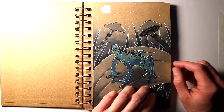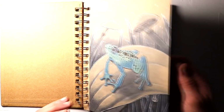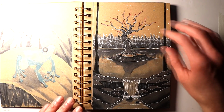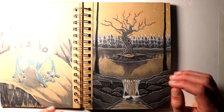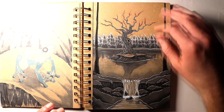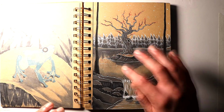On day two, the word prompt was tranquil, and I knew I wanted to draw a cherry tree on an island in a lake. And then I added to that with a forest in the background and a couple of trees and a waterfall in the foreground, making it a very peaceful scene. This one was very complicated in terms of the layering of the shading, and the most complicated part was definitely the reflections in the water.